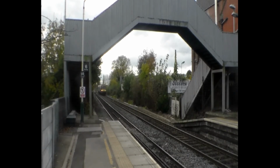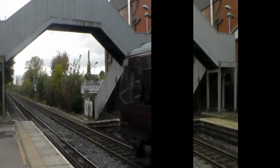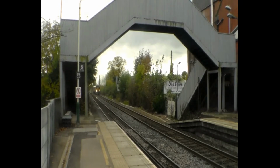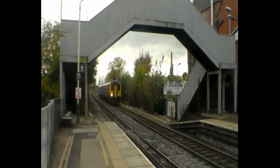And it is 170 520. Just coming in now, we have the 1307 service from Leicester to Lincoln Central. It's 156 473.